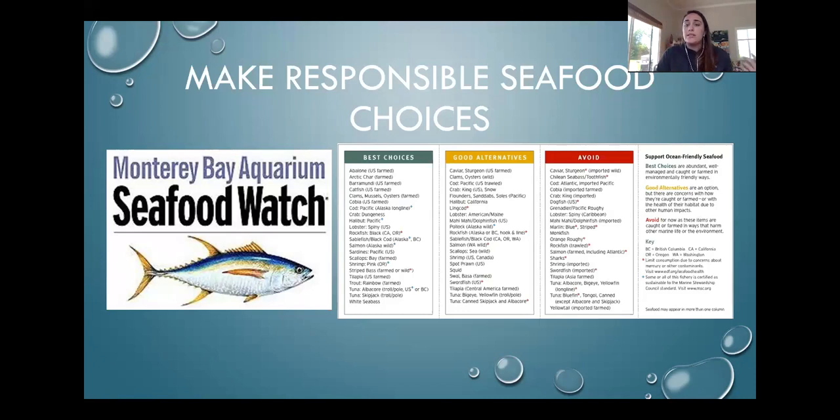The best choices tend to be abundant, well-managed, and caught or farmed in environmentally friendly ways. So they're not over-exploiting that species. The good alternatives are ones that you're still okay to eat, but you might want to limit how much you're eating of them.